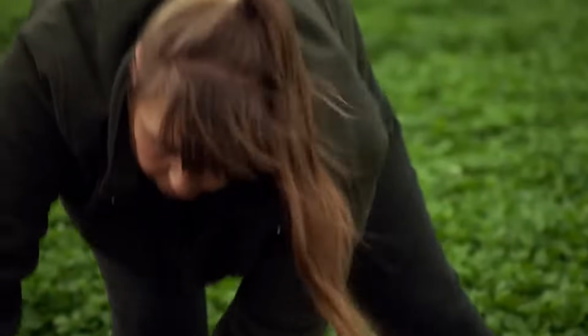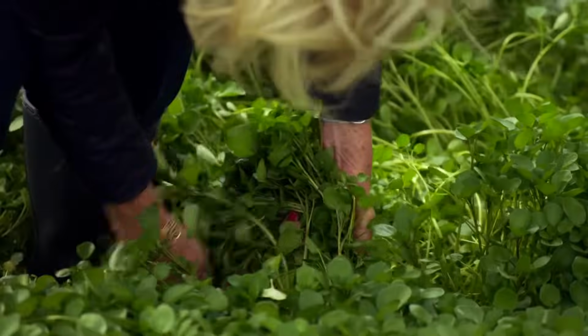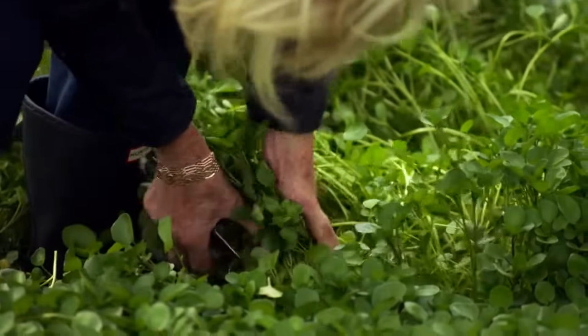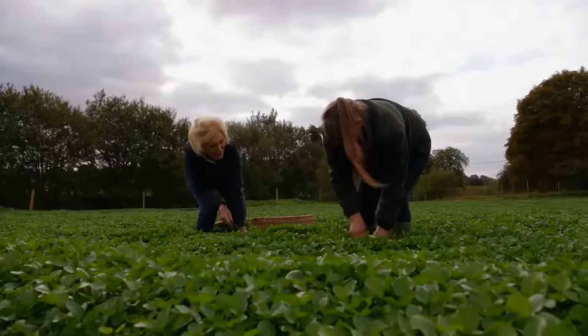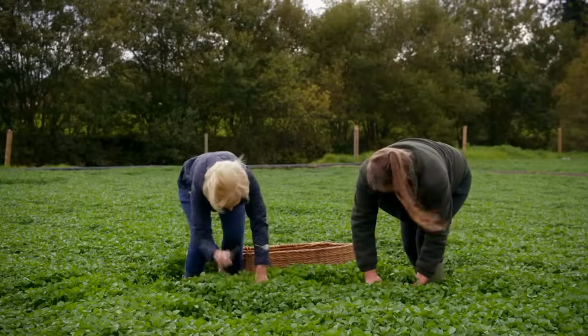So I'm going to have a go. Gathering it up into one hand. Make sure your knife's low down, away from your fingers. I had no intention of cutting my fingers, I might say. Away from you, and then you slash it. And that's it.